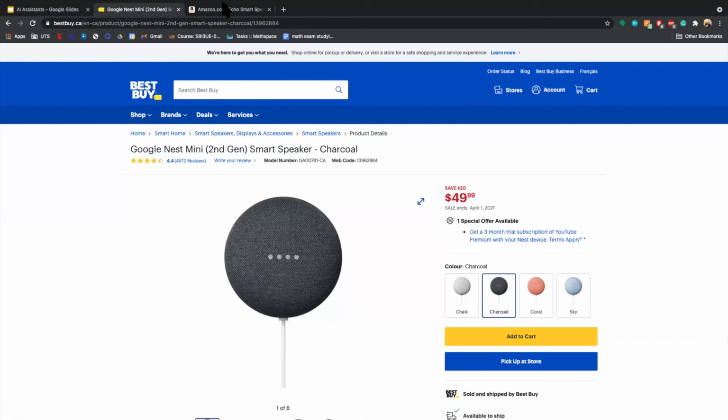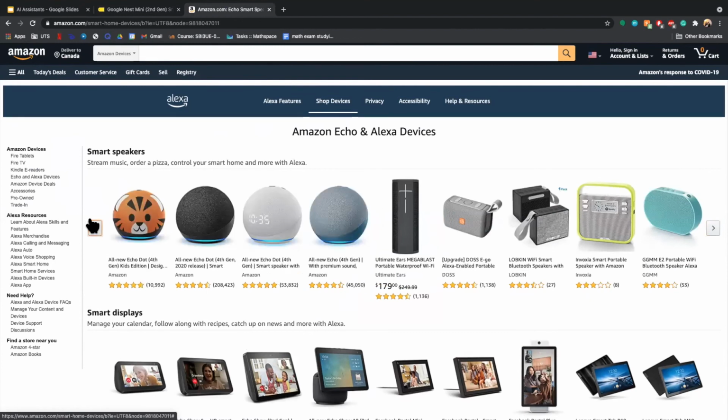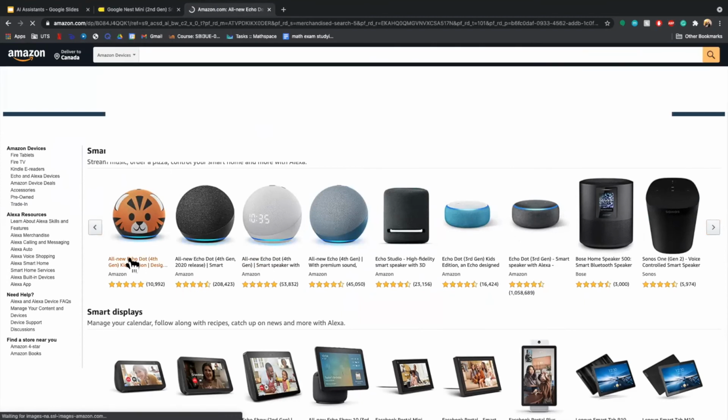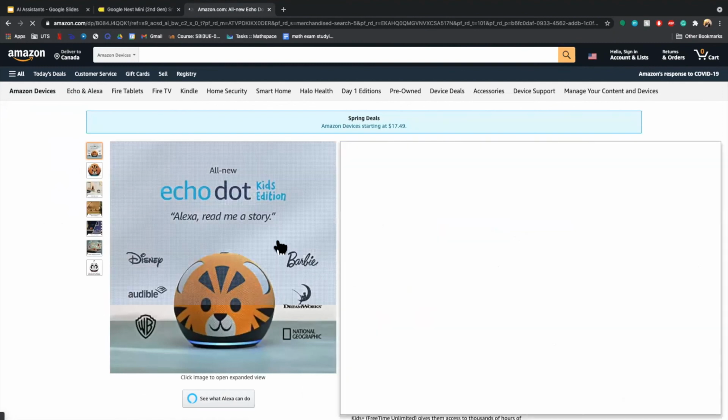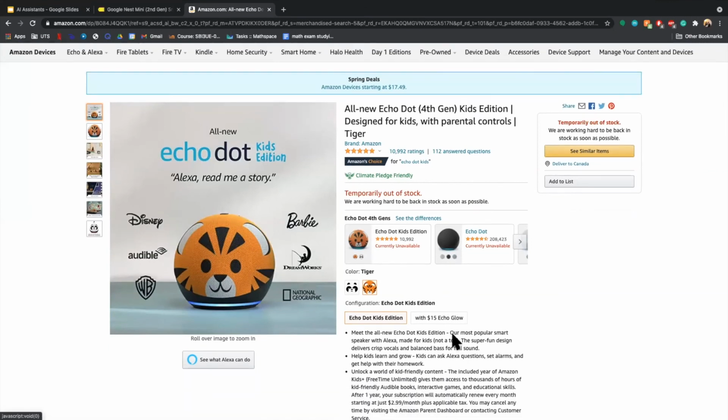As well, there's another option, the Amazon Echo, which is also known as the Alexa. And you can simply get to this by going to Amazon, and you would just search up Amazon Echo or Amazon Alexa, and you can see that many of the products come up as it is one of their own products. And you can see different options that they have for these kinds of AI assistants. But if I wanted to purchase the Kids Echo, which is also a very cool new option that they have, you would simply click on the product, and then you can add it to your cart.